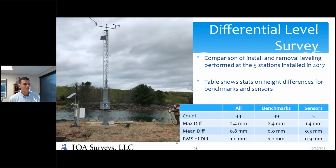The table on this slide shows a summary of the leveling differences at the 5 stations completed in 2017. Overall, the benchmarks and the sensors were very stable. The largest vertical movement of any of the marks was 2.4 millimeters, and for the sensors it was 1.4 millimeters. So as you can see, all the sensors met the 3 millimeter vertical stability requirement, and those sensors were installed or removed on schedule.